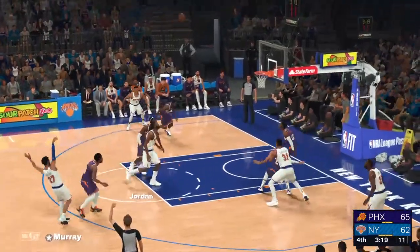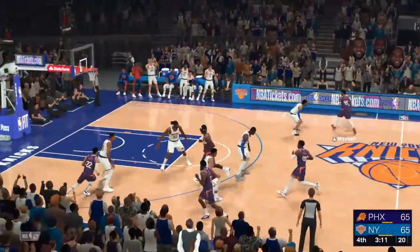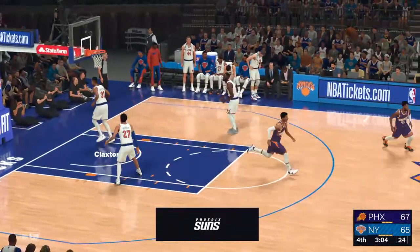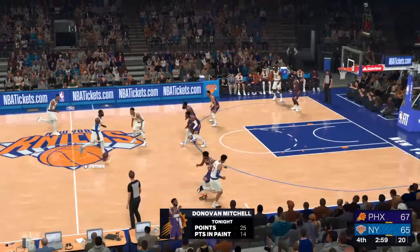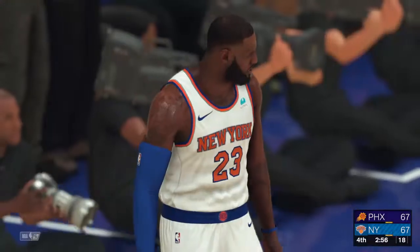Jordan passes to Murray. Good, and the assist goes to Jordan. Jordan's got 3 assists tonight. And the competitive nature of Murray making all the difference there, doing everything he can to rally his team. Donovan Mitchell might be young, but this guy is fearless and capable of big-time opportunity making. Yeah, they're going to have a nice little run here.